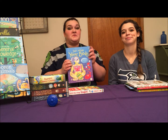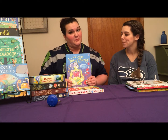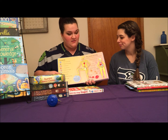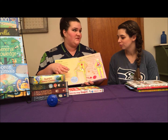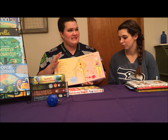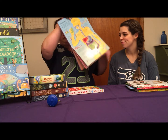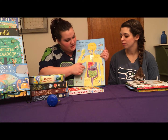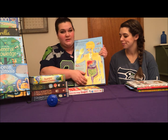Another one of my favorite books, which is part of a grander series of our See Inside books. This is See Inside Your Body, and as a little bit of a biology nerd, I really appreciate this one. We read this all the time. We use it before doctor's visits. We use it to encourage my child to take vitamins, eat his dinner, do whatever it is. This book has lots of flaps to lift. So you can see here it's showing the liver, and you open it up and it shows what's in the liver and says a little bit about what the liver does.